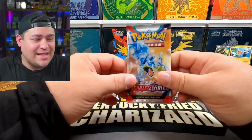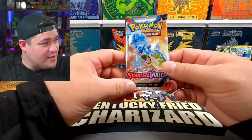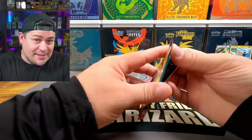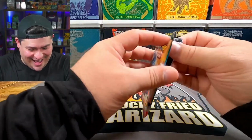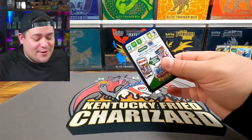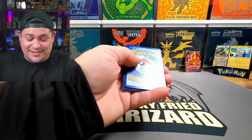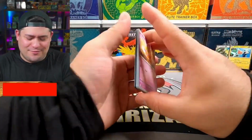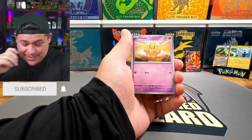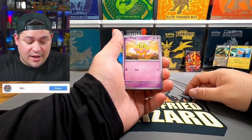Cloth. Last pack. This is what is going to save the video right here. This is it. God, man. All right. You know, if we don't get a hit in this, I'm not even going to be upset. It is what it is. You guys know. Why am I surprised? These collection boxes, they're a little rough, but we got a little fuzz there. Here we go.